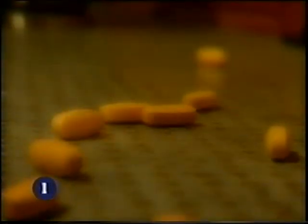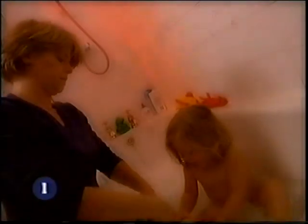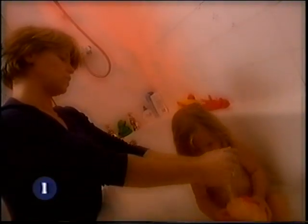Most young children enjoy bath time, but left unsupervised could drown in seconds. If a child falls in the bath and can't get up, it takes only about 3 centimetres of water for a little child to drown.